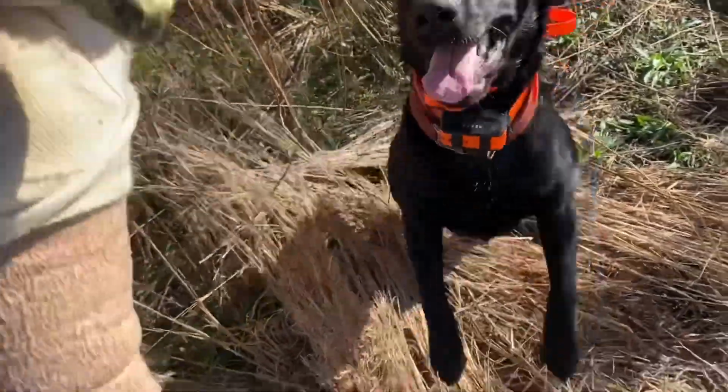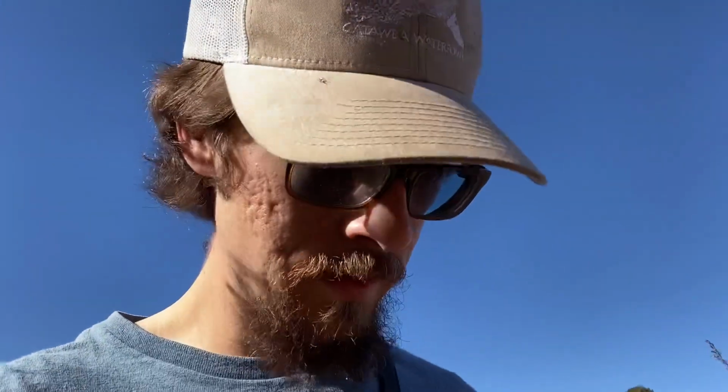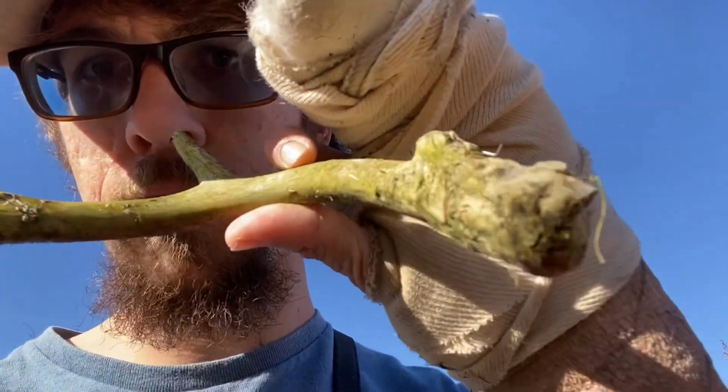There we go. Birthday antler. As happy as I was for him to finally find one that was not messed up, he goes and bites the tip off of it. Yay us. But you see how chalky this thing is? See all the cracks in it? This one's pretty old too, so we still haven't been able to pick up anything even remotely fresh. So here's to hoping they drop them soon.